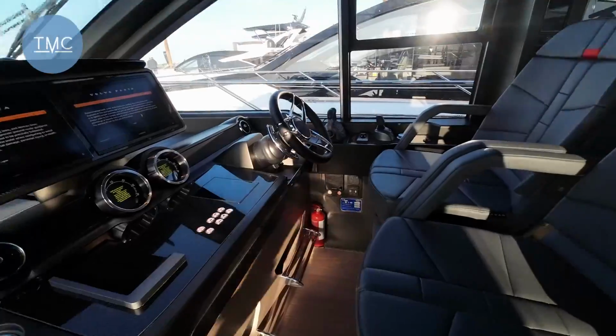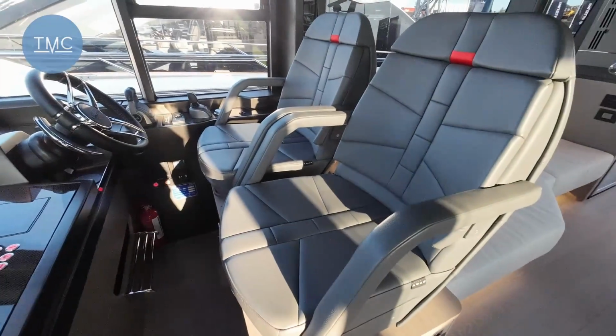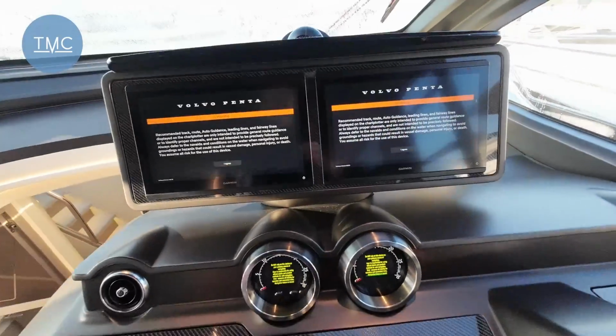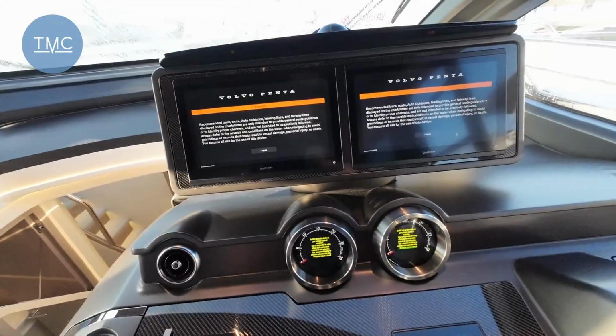Over to the helm. Very, very special place here. A couple of beautiful helm seats. Got these massive Garmin screens. Are they 16s? I think they're an upgrade anyway, but very, very large.